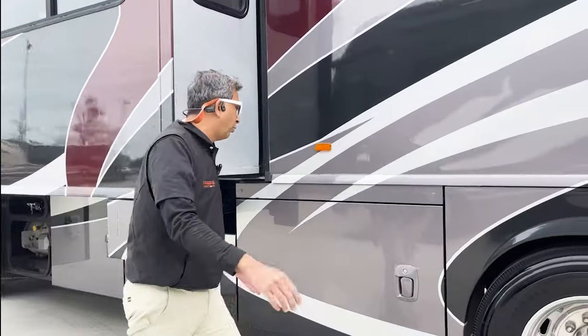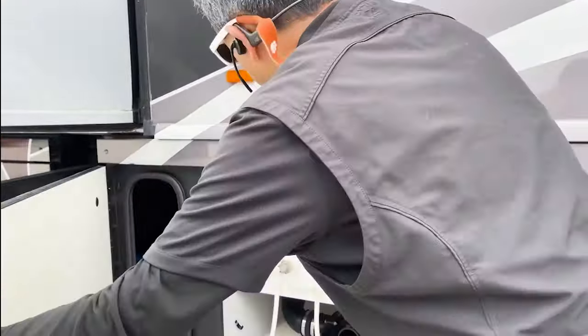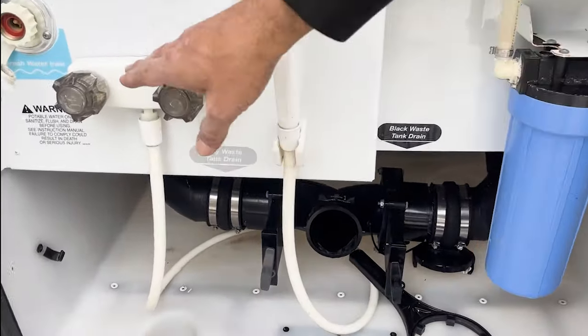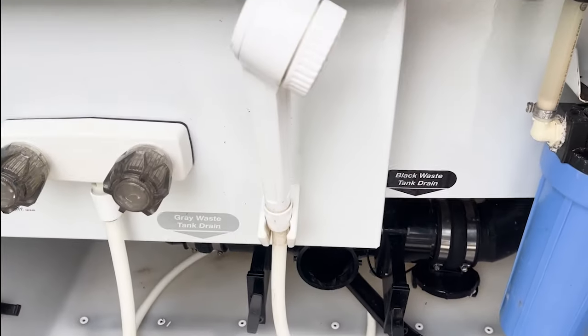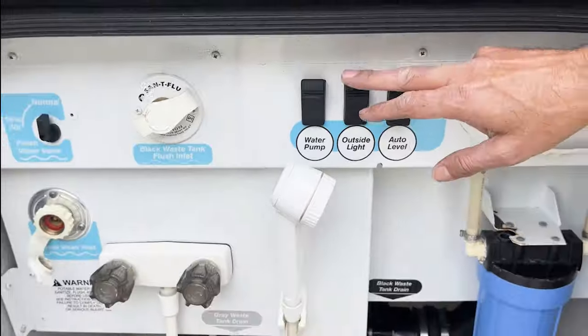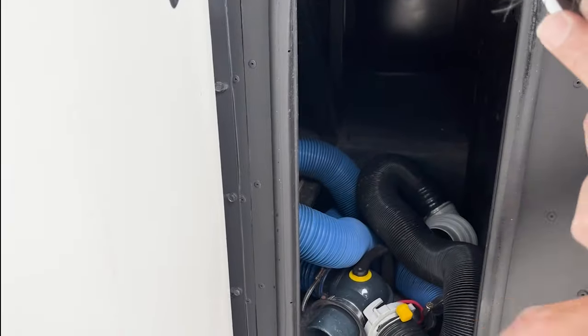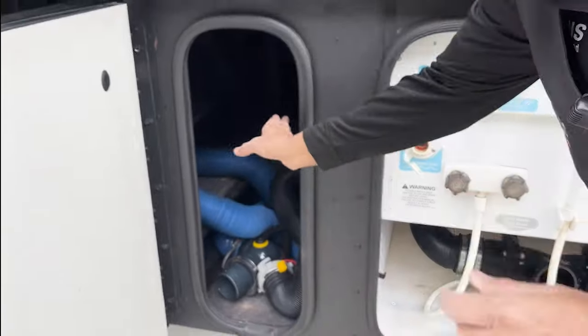That is your typical water wet bay. Look at it. You can almost eat off of it. It's that clean. Water filter, outside shower, water pump, outside light, all that stuff. The sewer hose is hooked up here, that's another part of the storage, and that's another storage that goes deep in there.